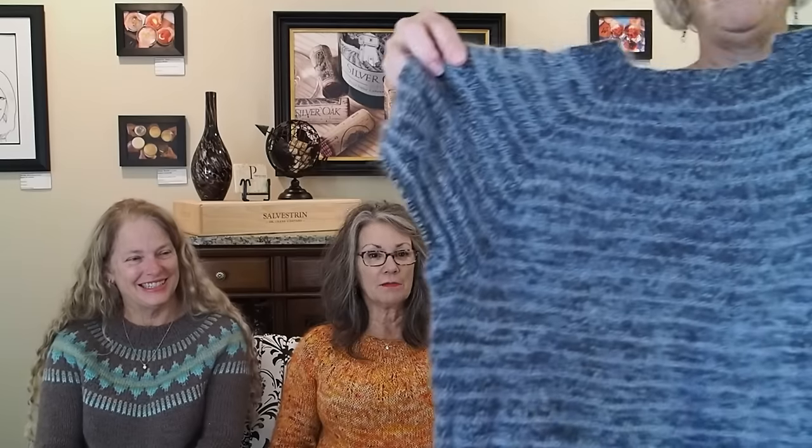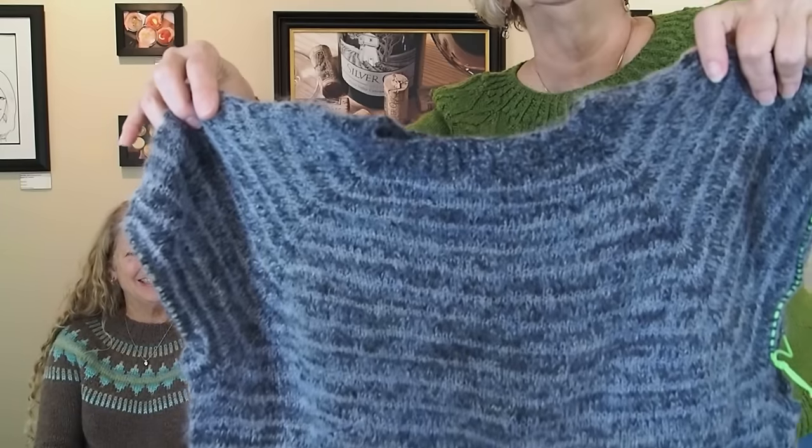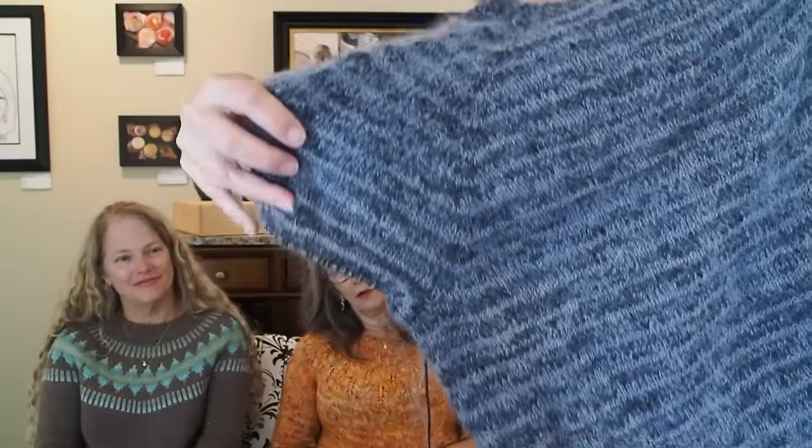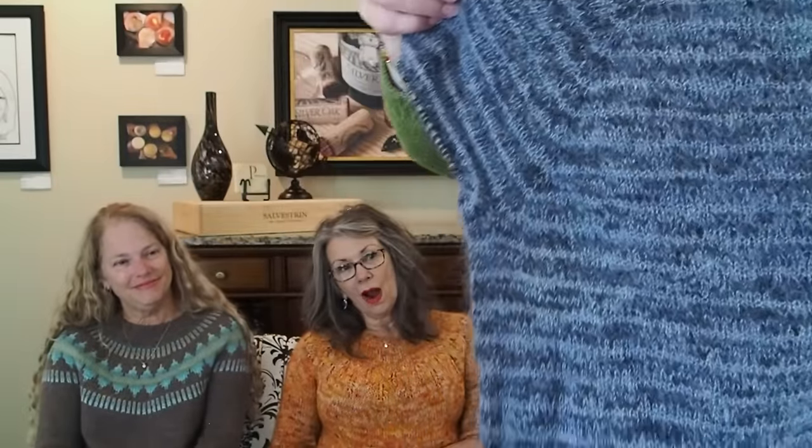I think that's how you pronounce it, and I'm using the Juniper Moon Farm Patagonia Organic Merino and Drops Kidsilk in the Blue Wind color. The back end of. Mm-hmm. And look at that. Oh, you got the body done. The body's done. So pretty. And I have the sleeve started, just barely.